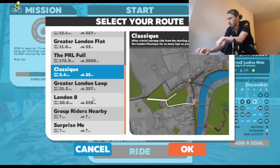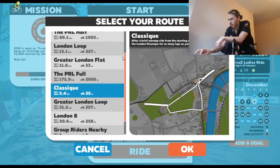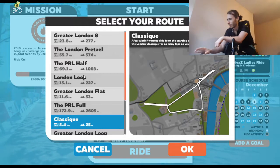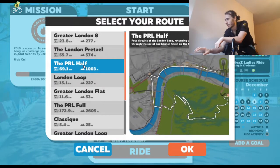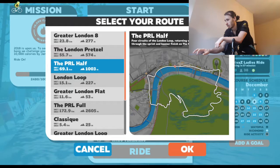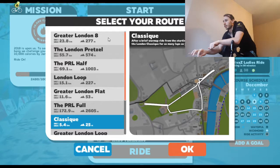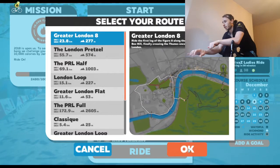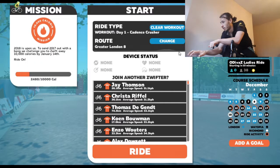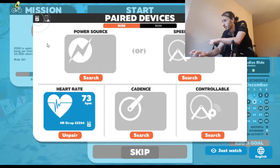Okay, route classique. Oh, that's a bit boring. We've got London, Greater London Flats. Oh no, I don't like the fact they put Box Hill here, man. It doesn't make any sense. Yeah, Box Hill. It's good to have Box Hill in here, I guess. I should be quite close to getting some new gifts as well. Okay, Greater London, yeah, let's just do that one. Oh yeah, Box Hill. Okay, fine. That's fine. So, Control A will bring up your paired devices.